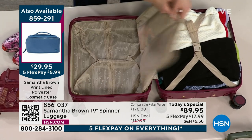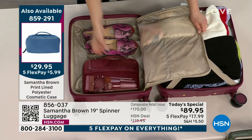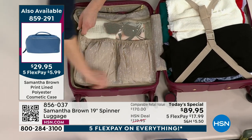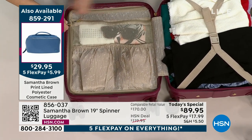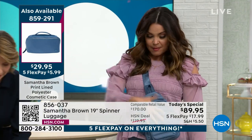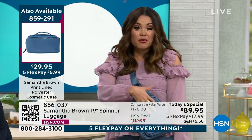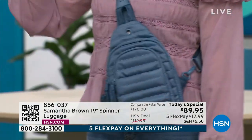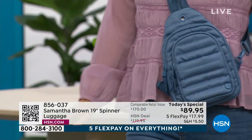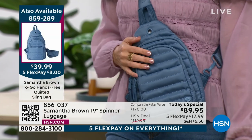But whatever your tricks are, this takes some of that thought and worry away. It makes it a lot easier for you to load things up. There's a cosmetic case that would match back to this that's coming up. We have the organizer that Samantha just showed us coming up. My sling bag, which was saved for my show, is a quilted sling that you can wear on the front or the back, coming up. Everything comes in this beautiful color palette so that you can be totally coordinating, but it also makes it really easy to spot your stuff and to know what's yours. So there is a lot to share with you.